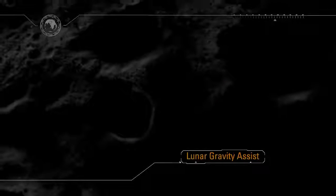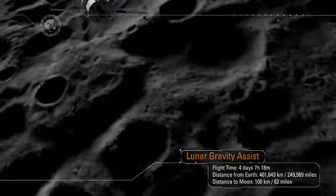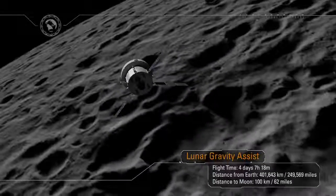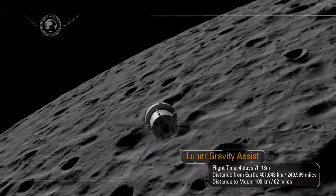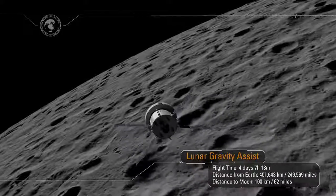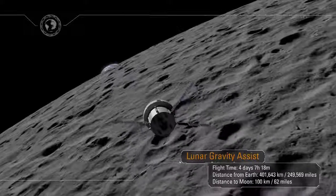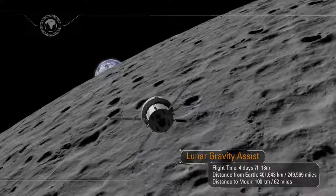The moon will get larger and larger in the window, and at closest approach, Orion will be just 62 miles from the surface of the moon. As the spacecraft flies around the far side of the moon, we will lose all communication back on Earth, and for a period of time, Orion will be on its own. Mission Control will await acquisition of signal, and as we lock on, a new generation will see their first Earthrise.